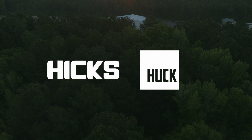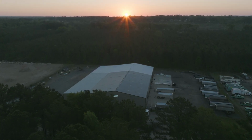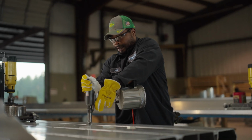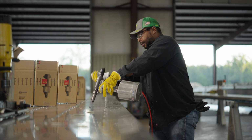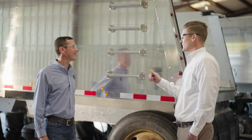Most unique thing about our trailer is really the innovation and the technology behind it. We use Huck fasteners for connecting all of our parts on our trailer, in an industry where everybody else is kind of conventional using traditional welding techniques. Aluminum is very strong when it's first made, but when you weld it, you lose over half the strength.